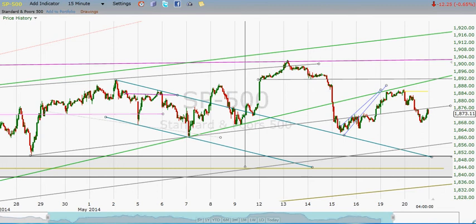Not unexpected. And today we saw weakness, and it makes sense because we effectively made a back test on this green line yesterday. I thought we might get a little bit more steam today, but no. As a matter of fact, we've now broken underneath this line for the second time. The first time the S&P was able to claw back over the top of that. Let's see what happens this time.